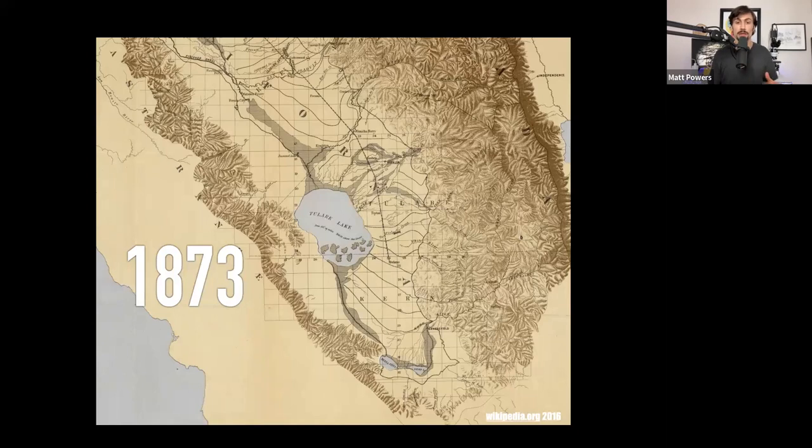Tulare Lake was the largest body of water west of the Mississippi, and it was right smack dab in the middle of the Central Valley, where Tulare is, where Cuties are from. You know, the little things. They don't have water in the aquifer beneath them now. So the employees of Cuties have a hard time. They have to bring in their own water. Bathing is difficult.